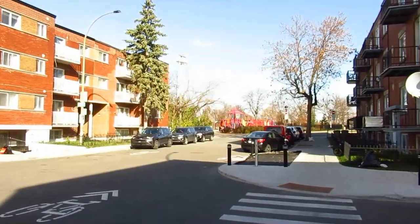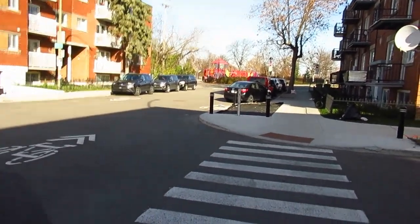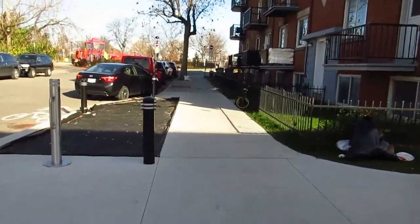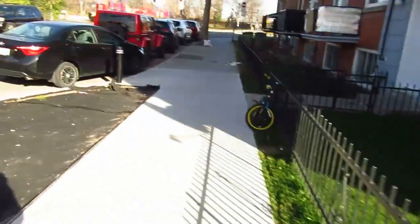Ah, it's here. I remember this right here. So, wait, is it here? It should be. Yeah. So I'm going to take a break there and hang out and see if I get lucky with the trains. And if not, I will, regardless, continue walking.